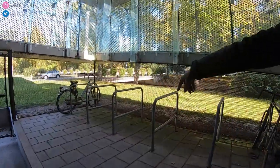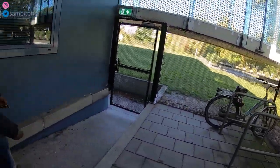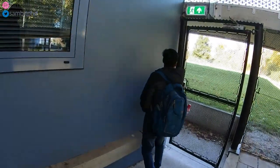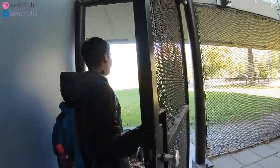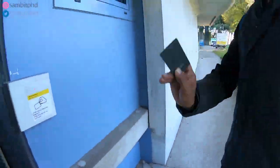This way, we have this bike parking space, and to enter also you need this part. So you enter from one end, exiting from another end. Yeah. So here also to enter you need this. It locks automatically. Okay.